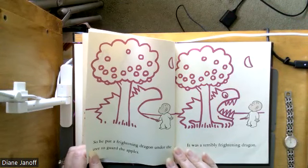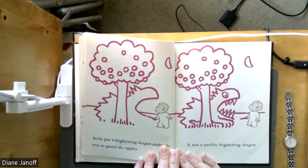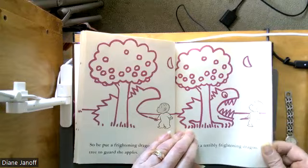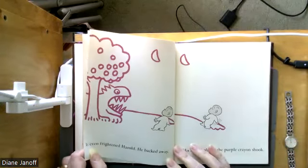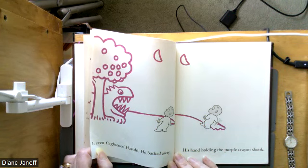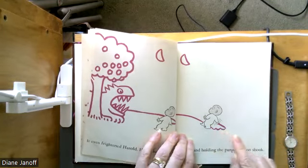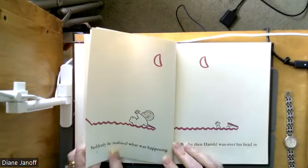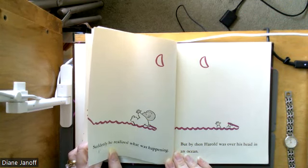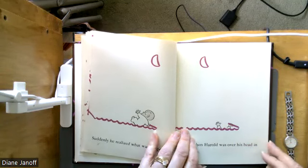So he put a frightening dragon under the tree to guard the apples. It was a terribly frightening dragon. It even frightened Harold. He backed away. His hand holding the purple crayon shook. You see his hand is shaking? Suddenly he realized what was happening. But by then Harold was over his head in an ocean. He had made waves with the purple crayon.